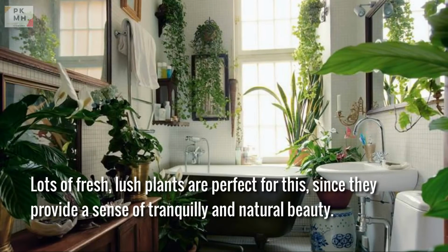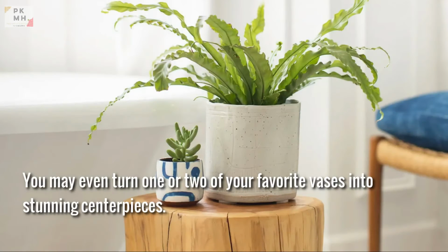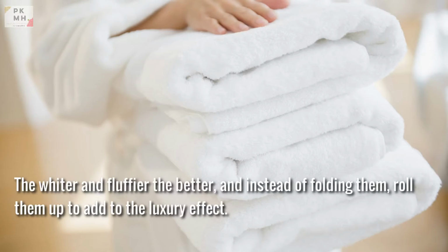Lots of fresh, lush plants are perfect for this, since they provide a sense of tranquility and natural beauty. You may even turn one or two of your favorite vases into stunning centerpieces. The appearance and feel of your towels and linens may also make a big impact. The whiter and fluffier the better, and instead of folding them, roll them up to add to the luxury effect.